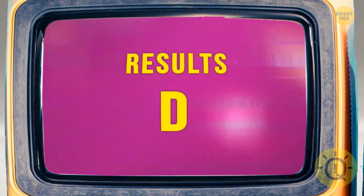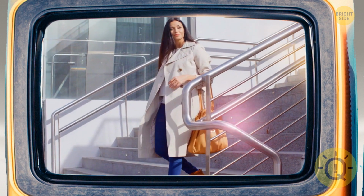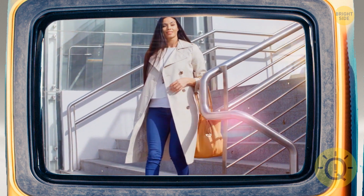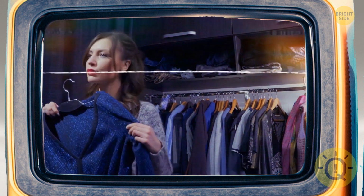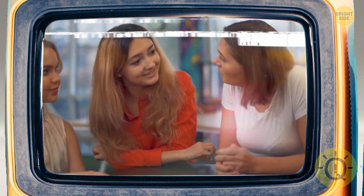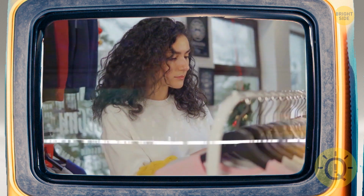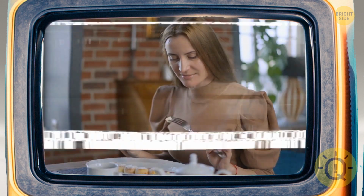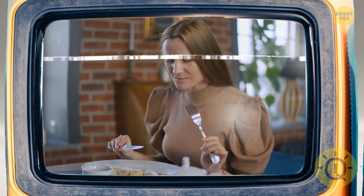Now, if you have mostly D's, your wardrobe is sophisticated and classy. You always dress well and look polished no matter where you're going. Even if that means you're overdressing for the occasion, you never compromise your style. You love being the center of attention. You care about what people think of you, and that's why you tend to buy stuff that you think they would like.